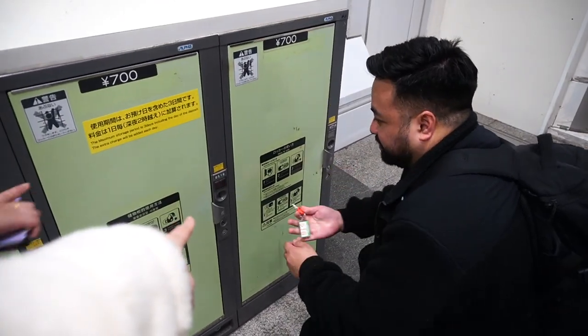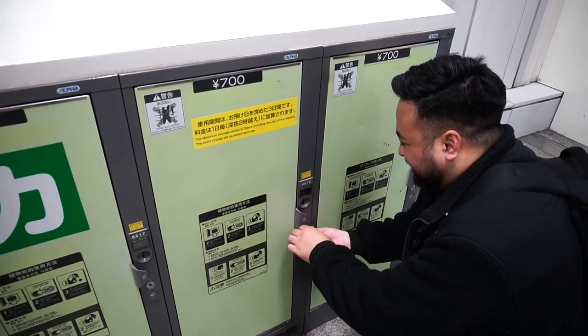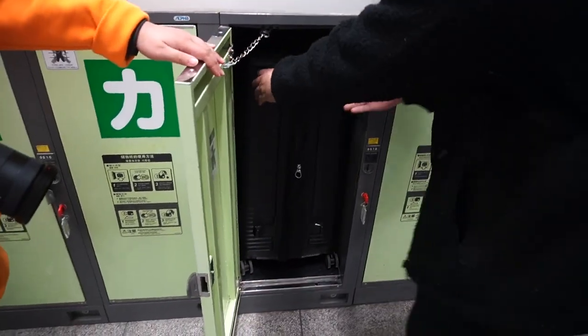Back in Akihabara station to pick up the luggage we left behind. Adam's going to go to Osaka after this. Oh no, it was this one. This one. Yeah. Moment of truth. You open it up, it's empty? No! No! Yes! Okay.